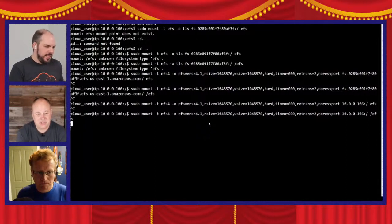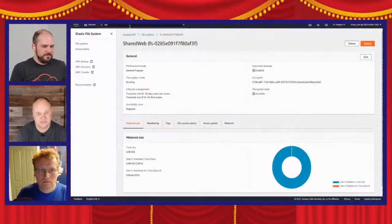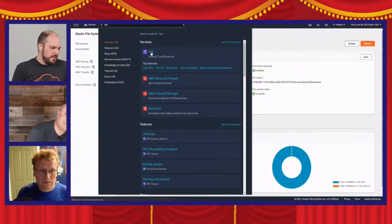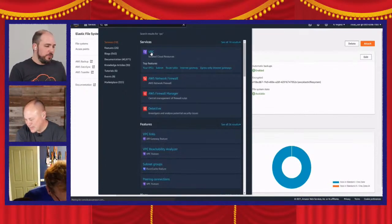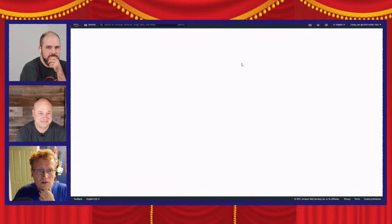So the next thing we probably want to do is go check the ports and make sure we have the NFS port open to these VMs. Let's see, we got some tips from Brandon about security groups. So maybe check that. Okay, good tip.